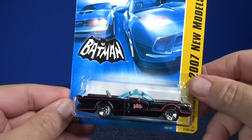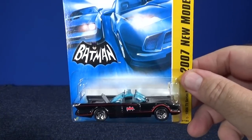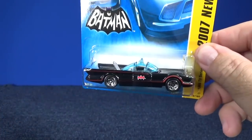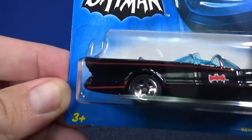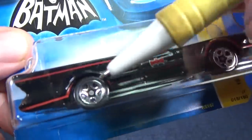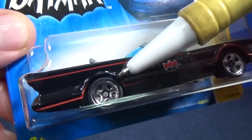Now this is the one that I said was kind of tricky. I was sneaky, so you might not have seen it, because I only flashed the Ferrari for a moment. This one's hard to see. Here you have the Batman Batmobile. If you look at the wheel, it doesn't have the chrome all the way around. The chrome's coming around right here, and then up on this lip right here, there's no chrome.